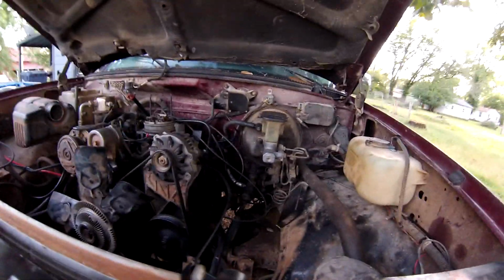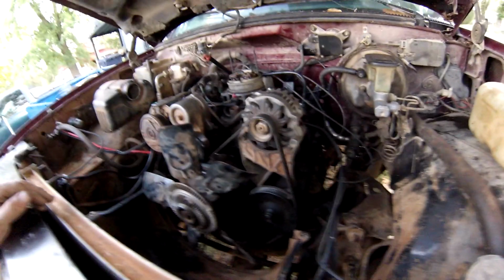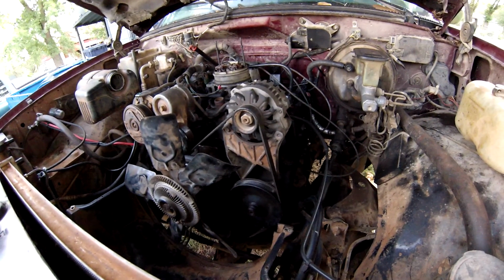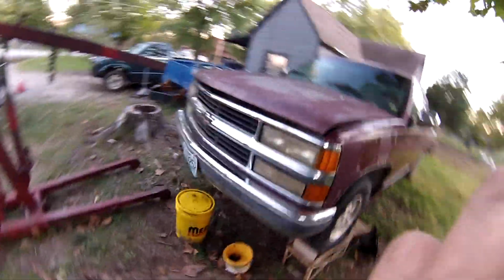I started it. It does run. I'm not going to put no coolant or water or anything like that in it yet, just for the fact that I got to go to O'Reilly's and get some more coolant. And it's cold outside and I'm getting ready to go in. But it does run and start up. It needs to be tuned back up a little bit. Rocker arms adjusted or whatever.